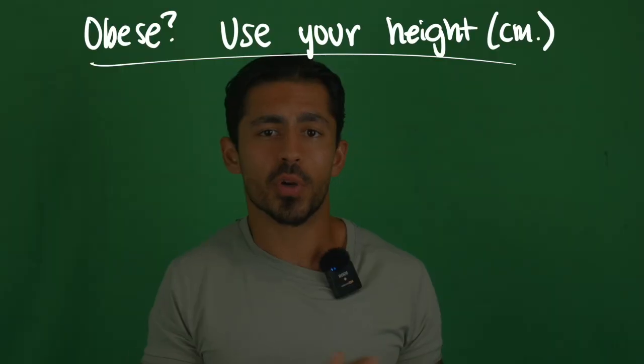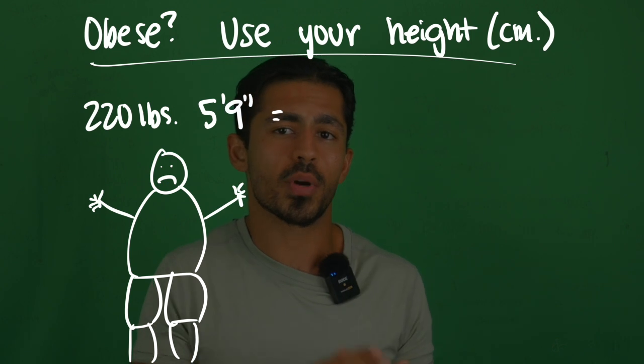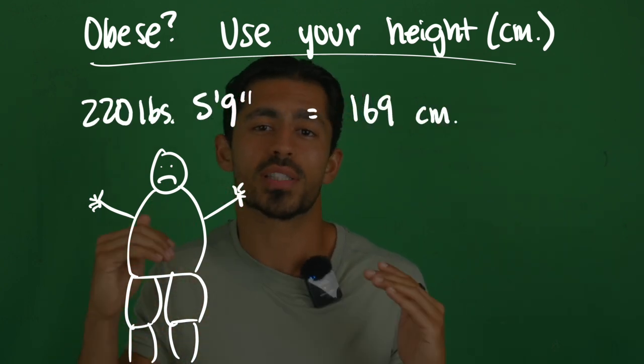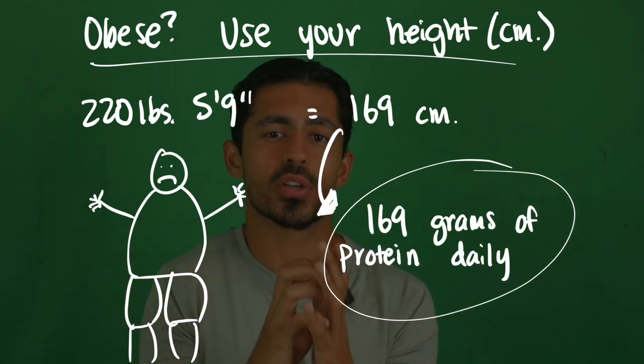Here's a quick note. If your BMI is considered obese, then use your height in centimeters as the equivalent of your weight. A 220 pound, 5'9" individual is 175 centimeters tall. Therefore, he would eat 175 grams of protein until he's at a healthy weight, and then he would use his weight to calculate his protein needs.